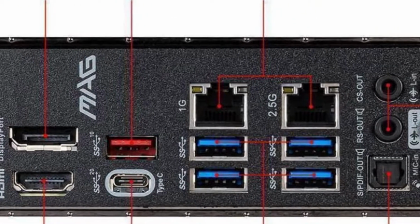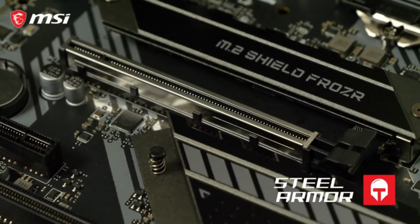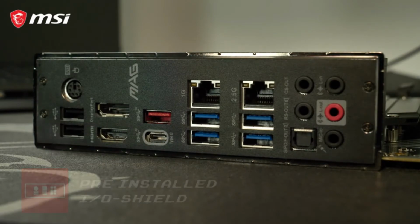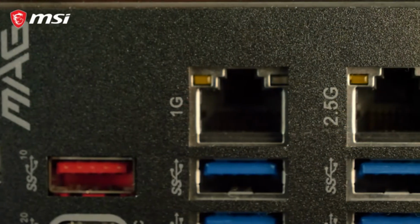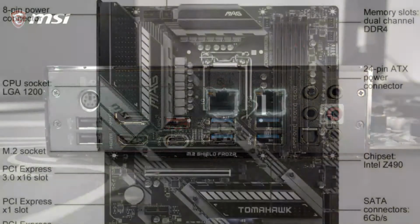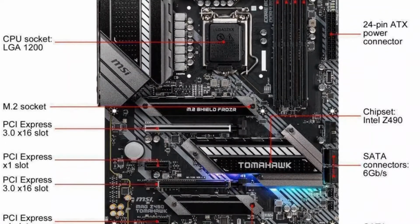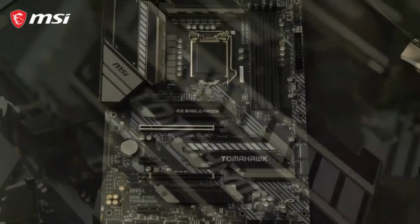Similarly, you also get a wide range of connectivity options on the back, including 2x USB 2.0, 4x USB 3.2 Gen 1, 1x USB 3.2 Gen 2, 1x USB Type-C 3.2 Gen 2, 1x HDMI, 1x DisplayPort, 1x GB LAN, 1x 2.5 GB LAN, 1x PS/2, 1x optical out, and 5x audio ports. Although, this motherboard does not offer any form of wireless connectivity options, which can be a bummer for many.